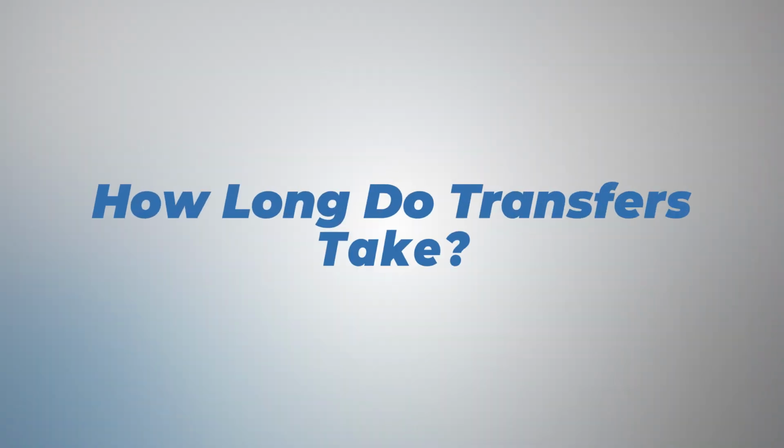Another question I see a lot is, how long do transfers take? And again, this depends on the HYSA you choose. There are really two types of transfers. There's internal and there's external. The internal movements tend to be instantaneous. Like with SoFi, you can take your money from your checking account, put it into your savings account. So transferring it internally within the same bank or within the same fintech.